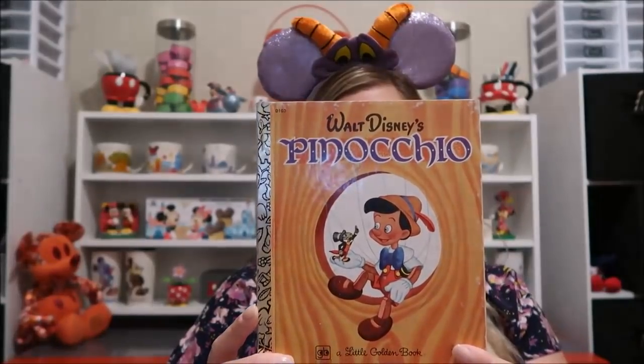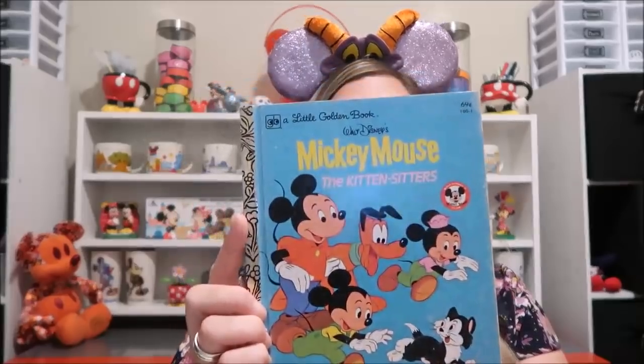The next one is Pinocchio. And this is another one that I found was fun because I do remember reading this one as a child. And this one was Mickey Mouse, the Kitten Sitters.